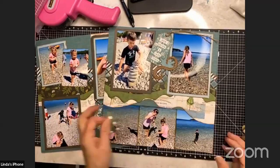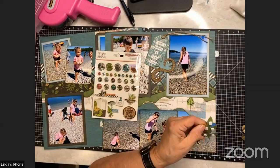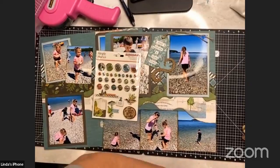And then I also got, I'll show you real quick. I got the Simple Story decorative brads from Simple Vintage Lakeside. And I'll use some of those to bling it. I won't make you guys stay up. And then I got some of the enamel dots. I had to think what it was called.